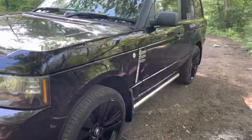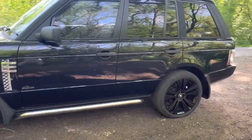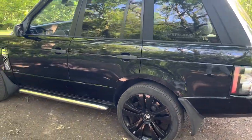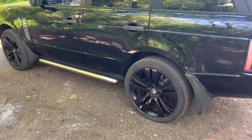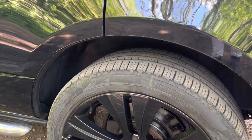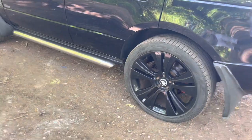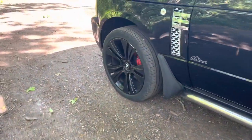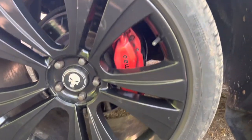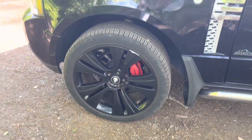It's only been in a little bit of mud here and there, but nothing it can't handle, because obviously out of the box these things are brilliant anyway, so you don't really need to do anything to them. But for any serious off-roading, that little sidewall isn't going to cut it, is it? It's just going to, forgive the pun, get cut. So the plan was to go back to 20s, because I can only get 20s on with those brakes. So I've got the big Brembo supercharged brakes on it. That's the only mod I did.